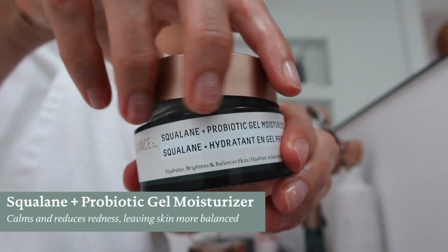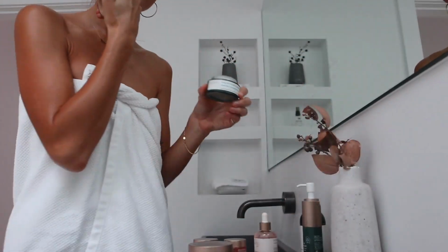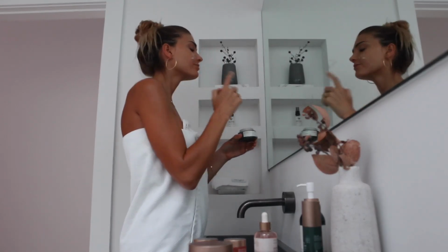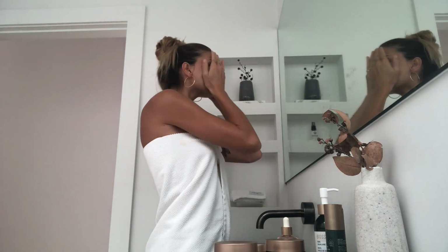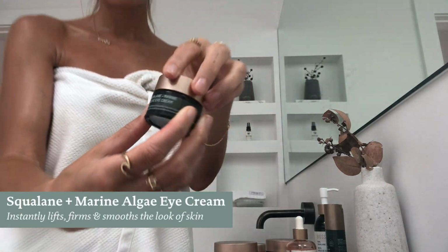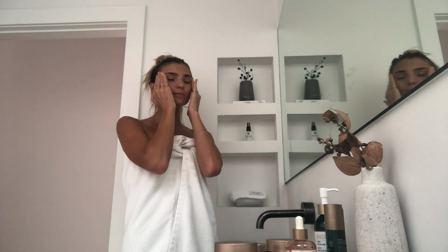And then we go on to the Probiotic and Squalane Gel Moisturizer. So again, this one's super light. It's more of a water-based gel moisturizer. And so I like to put this one on first, and I start with my thinner products and then I work my way into the more oily products. This one I put all over my face and down my neck. The Marine Algae and Squalane Eye Cream, a couple of dabs of this under the eyes. My little secret with this one is that I sometimes even put it all over my face because it just feels so delicious. There's nothing wrong with a little bit of self-love.